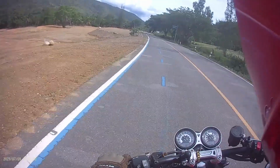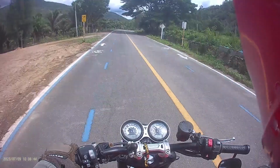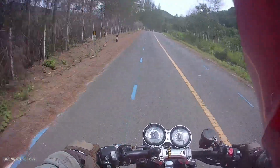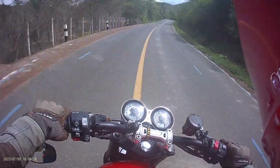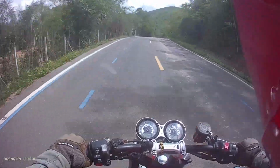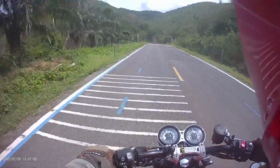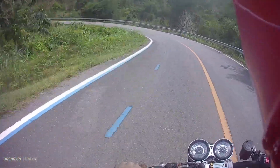As you can see, it's almost brand new tarmac, asphalt, blacktop, tar, I don't know, depends where you're from, but yeah, it was very nice to ride on, and just the scenery and the roads, just amazing. If you ever come out to Thailand, rent a bike and go out, because it's like biker heaven here. You won't regret it. Just be careful, same as anywhere else in the world, there are cars here. But yeah, it's quite fine.